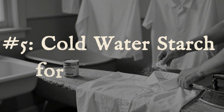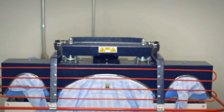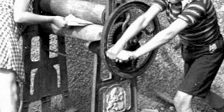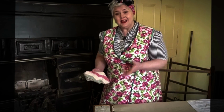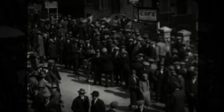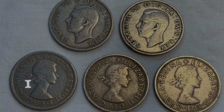Number 5. Cold water starch for shirt collars. Robin starch, dissolved in cold water and applied to shirt collars and cuffs, created a crisp, professional finish that no iron alone could achieve. Your grandmother would dip the collar into the starch solution, wring it gently, and iron it while still damp. The starch formed a rigid coating that repelled dirt and sweat, keeping collars white and stiff all day. A packet cost about fourpence and starched dozens of shirts.